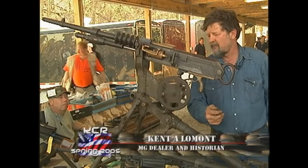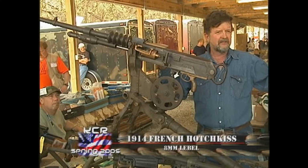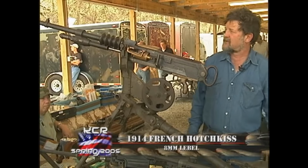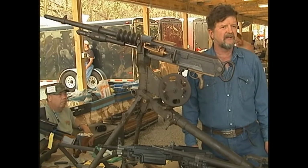This is the French tripod here. There was a Paris tripod. And then we even manufactured a tripod here with a big round ring on it. It's real heavy. It's called the Cleveland Mount, made in Cleveland, Ohio. It was a very effective gun. It was still used by the French all the way through World War II, and some of the Foreign Legion guys were still using this firearm as late as 1960.